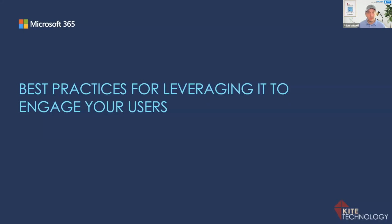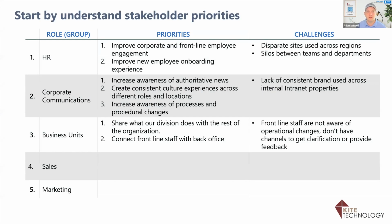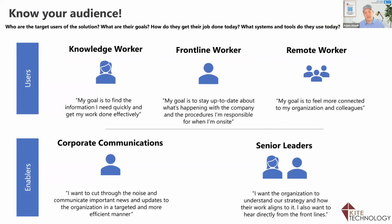So let's talk now about how to engage your users and ways that you can kind of meet them where they're at. It all starts with understanding the stakeholder priorities, right? And so you can see here, everyone's going to have different goals, different benefits, different things they're trying to accomplish. And so this does give you a sense of some options or things that you might want to think about. You're definitely going to want to separate things into roles and understand the priorities for each of those different departments.